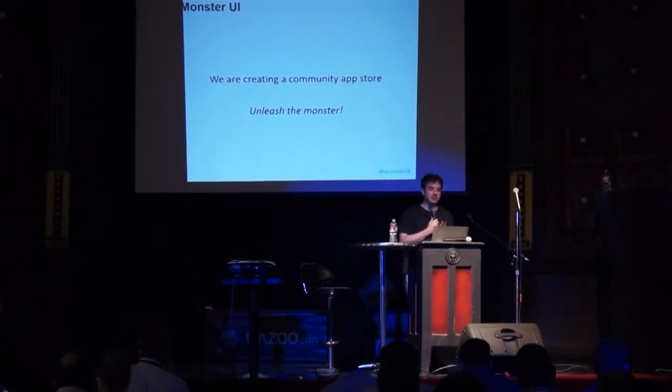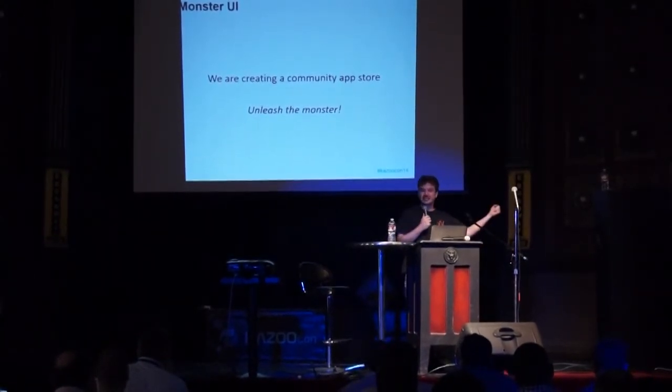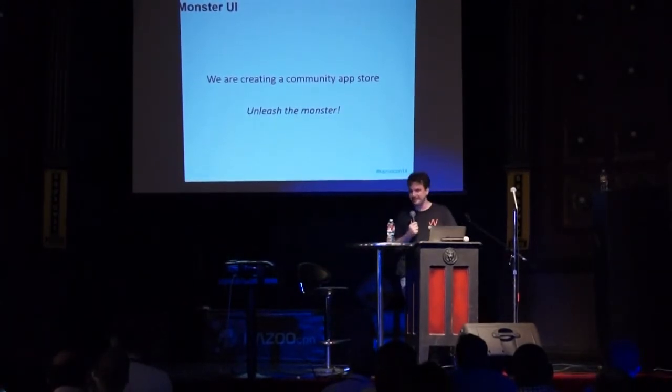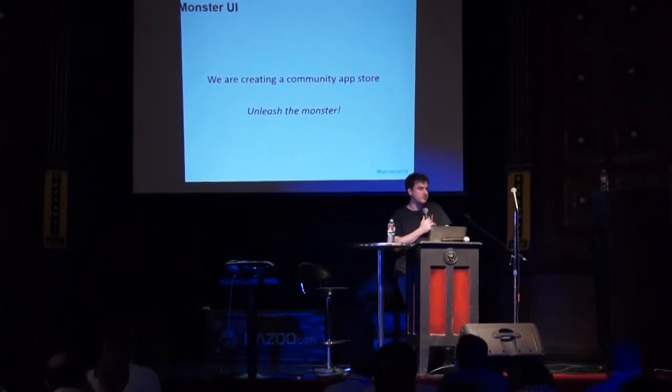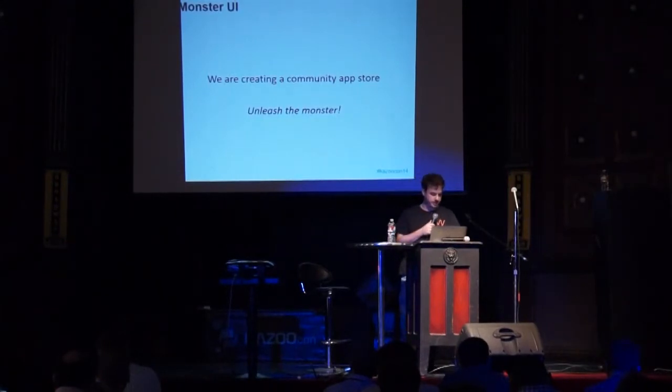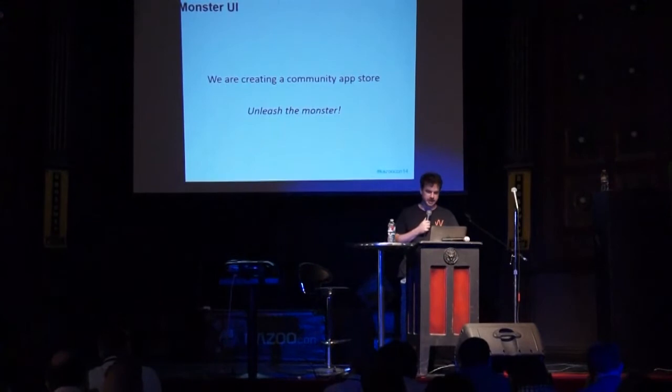And, of course, we're creating a community app store. We're unleashing the monster, so you guys can participate in that. The code is now there, open source. You can get early access as we flush out what an app store means to us and start deploying that. You'll be the first there, with early access to all of that, so you can join us as we work on that path.